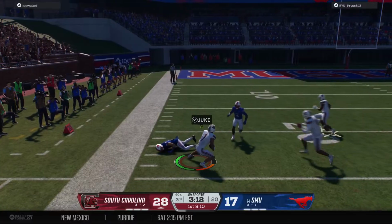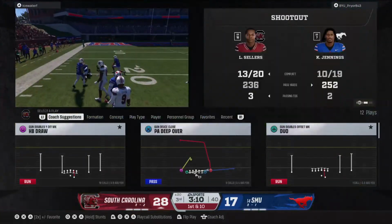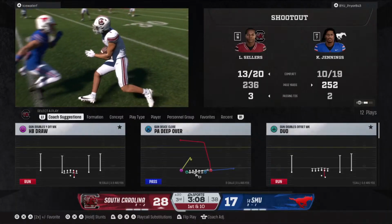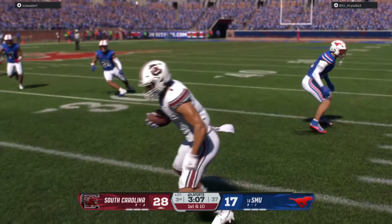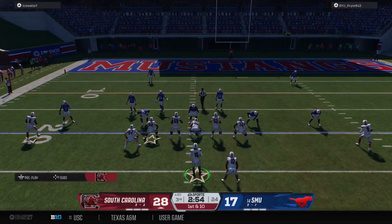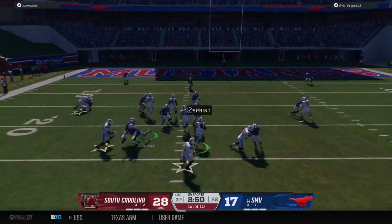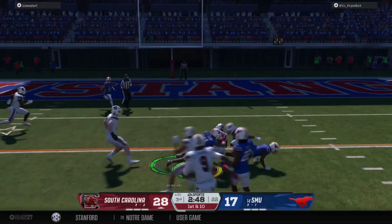That's caught. It's Tuggle. Inside the 25. Ball down, but he has enough to move the chains. Really nice job responding by the offense here. They watched the opponent go down the field and score a touchdown on that last drive. And you can see the quarterback there in the commercial break. He's telling his guys, let's go. We're going to go get this one. Everybody lock in.